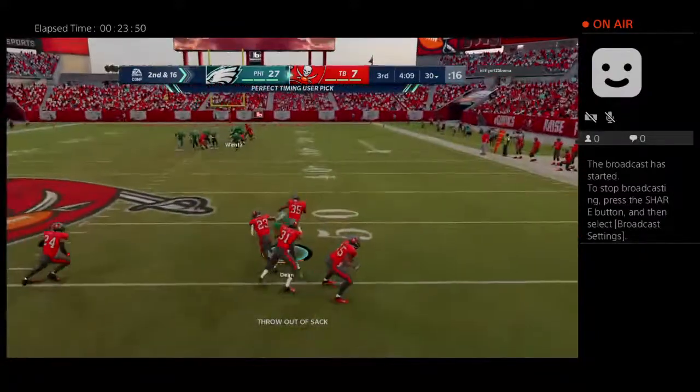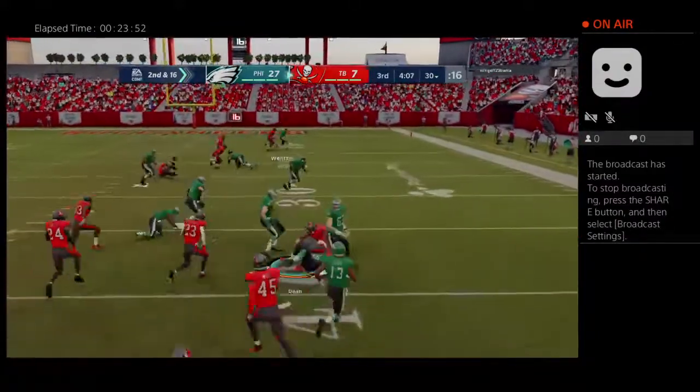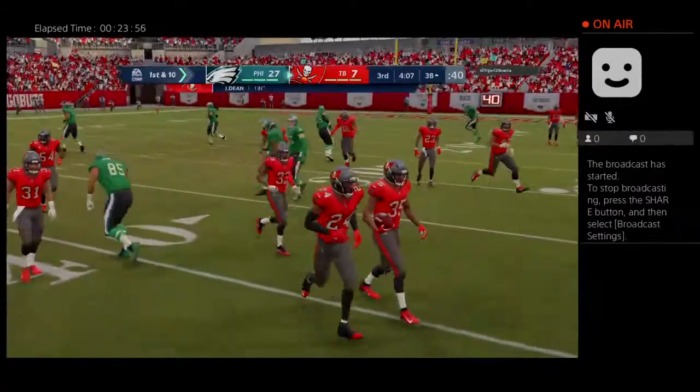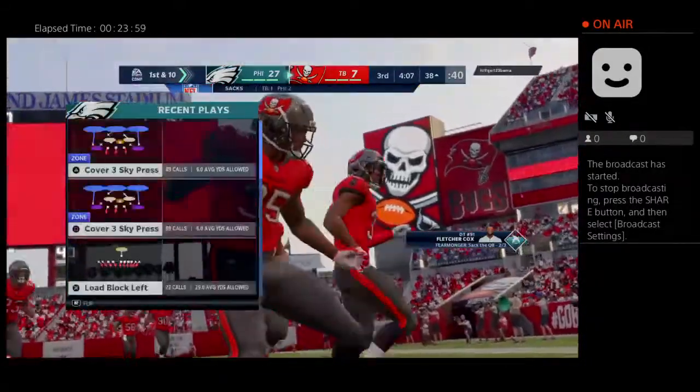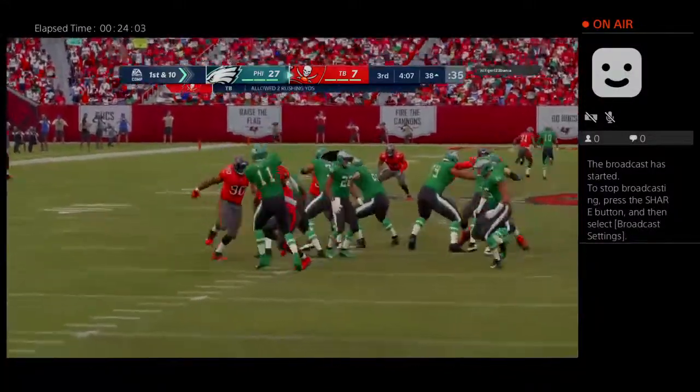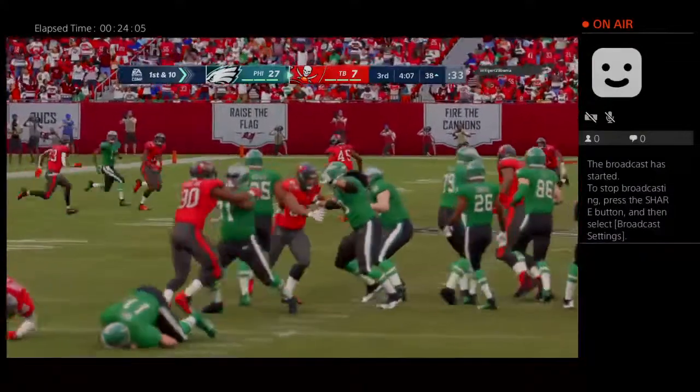And his pass is intercepted for the 4th time today. Picked off at the 46, and this one will be returned to right around the 38-yard line. But they needed a break. They needed to make a play here in the third quarter. Defensively, they did that. Now they got to go quickly and get some points on the board.